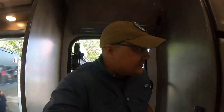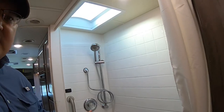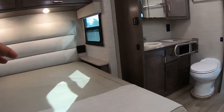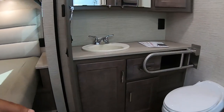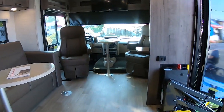This one's got a nice chair lift here if you need a chair. Look at that. Easily accessible. You don't have to step over anything. The commode is the same way. A lot of room to get in the bed. Very thoughtful, nice open floor plan. So if you're in your chair, you can move the chair around. Very impressed with the open floor plan. It makes maneuvering pretty easy.